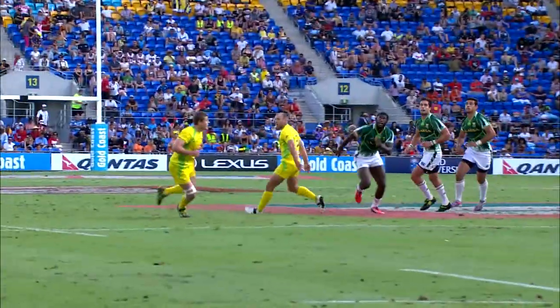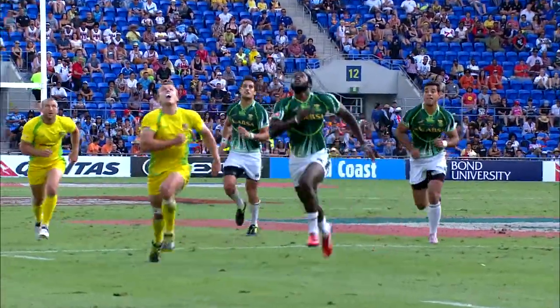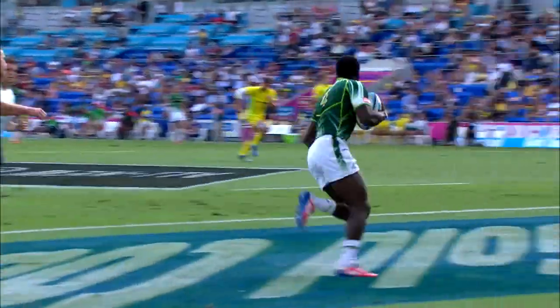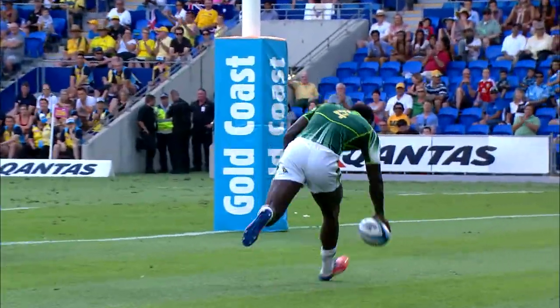He's given it plenty. Look at his eyes. Locked on the ball, locked on the ball, locked on the ball. That's why he caught it. At no stage did he have any attention but for that football.